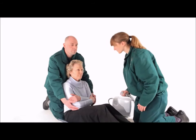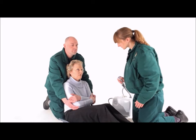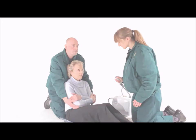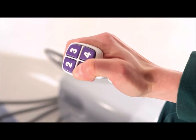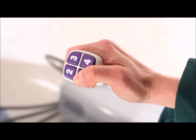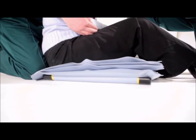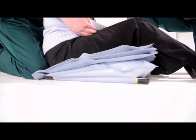Once the patient is in the seated position, it is essential the paramedic supports them from behind and remains there for the duration of the lift. The handset is operated by pressing and holding the numbered buttons in sequence, starting with number 1. The first section of the Elk will now start to inflate.